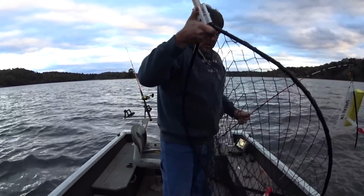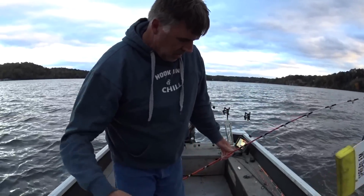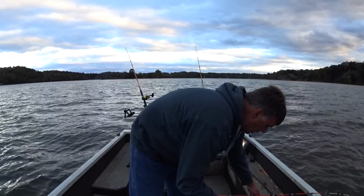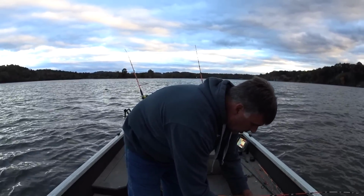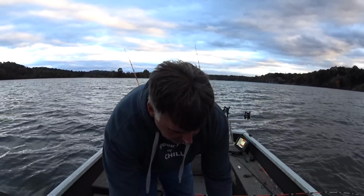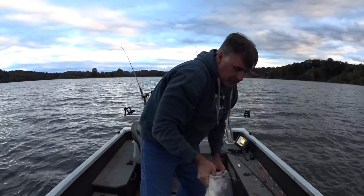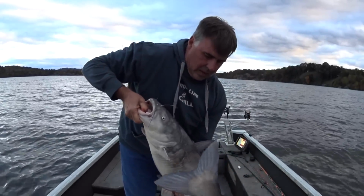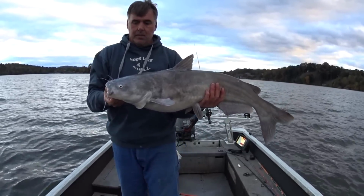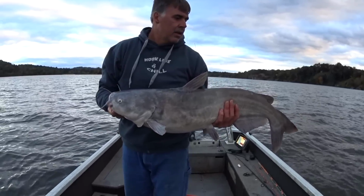About a 23-pound cat hooked in the tail. I thought I had Moby Dick there. Biggest fish of the day, hooked the wrong way. It happens. It's rare, but it happens.